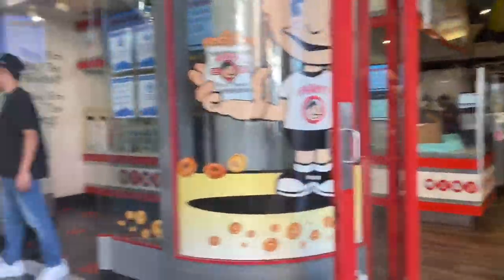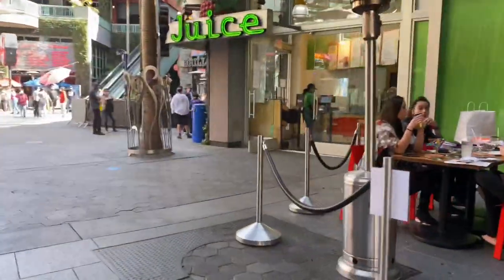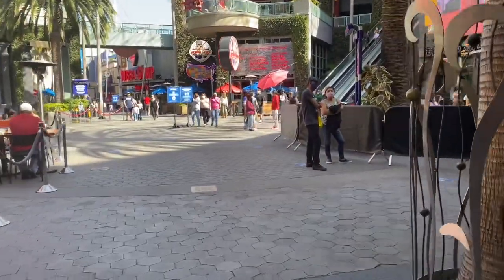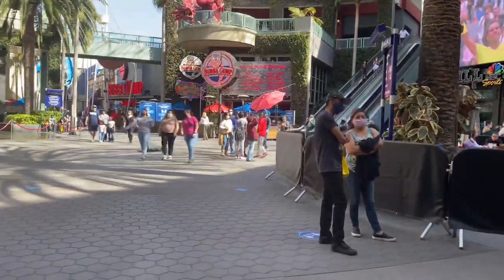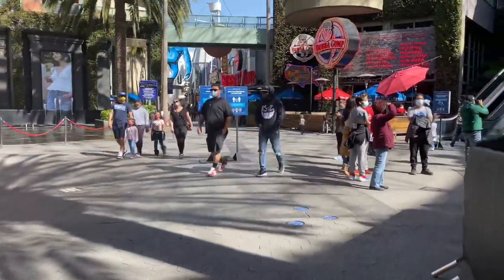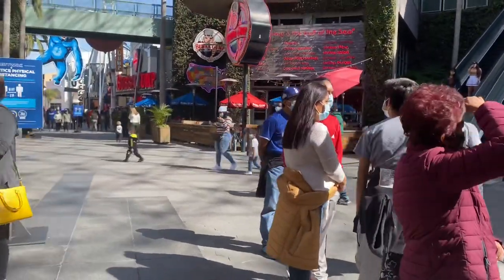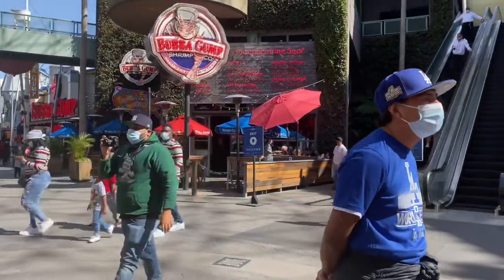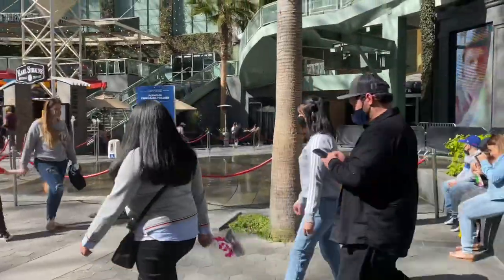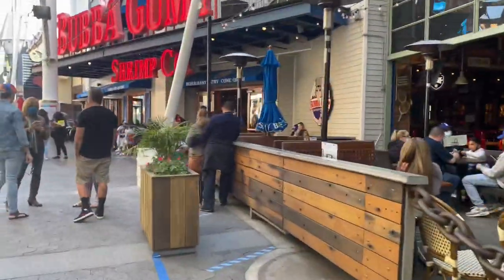Also, just a little bit empty. Patio sitting. Bubba Gump is also patio sitting. So it's pretty busy, I mean, for Sunday. We also have that fenced out. Shrimp. Yum. I love seafood.